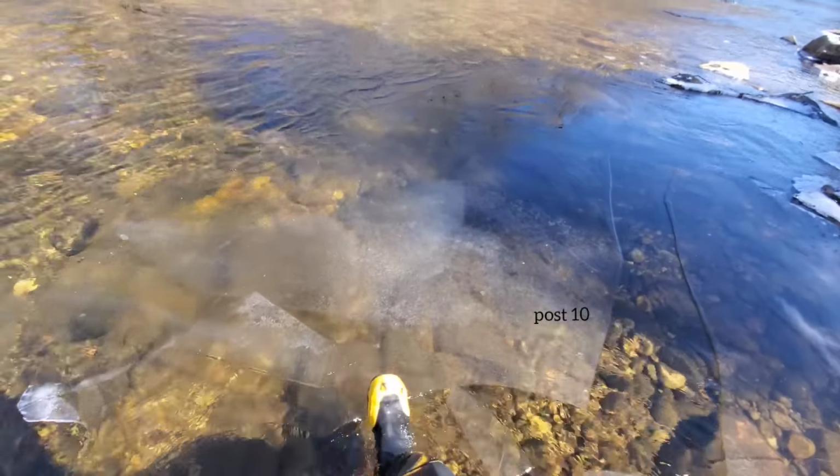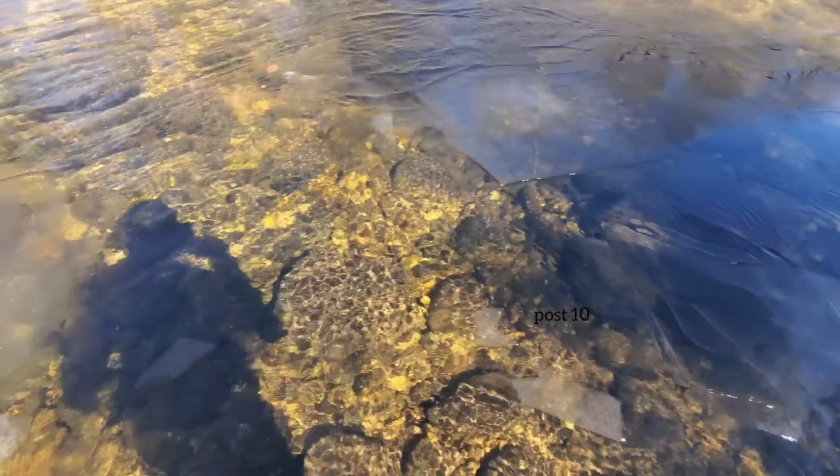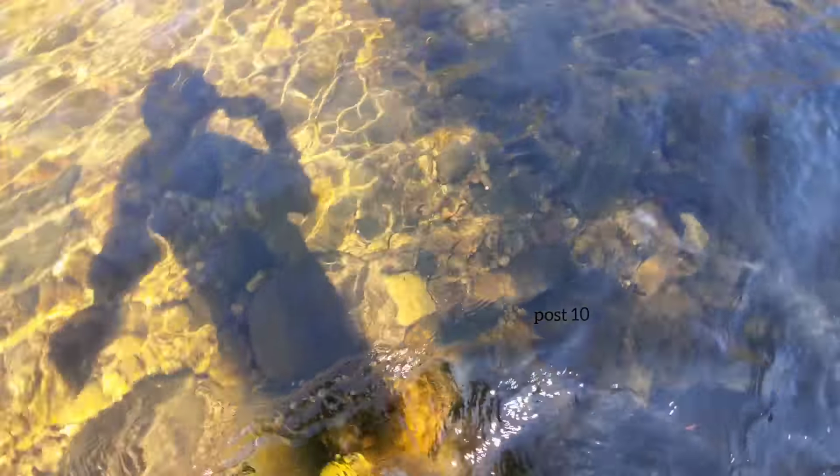That feels amazing, breaking through this. Oh, look at that. Look how big that piece is I just kicked. Oh, now that's gonna float away. It's clear as glass. And it doesn't look like this water's too deep. I think I could just walk right across, hopefully.